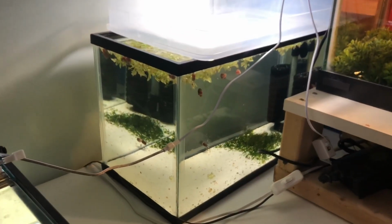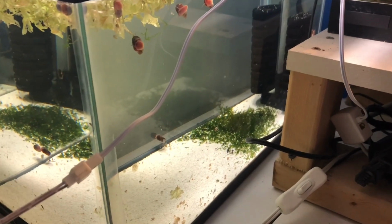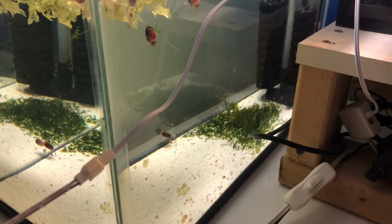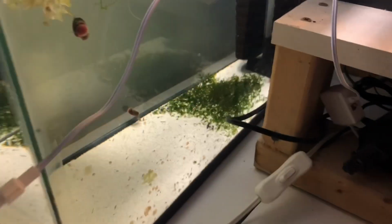Here we have a little 5-gallon tank. This tank is kind of interesting. This is when I tore down my 20-gallon high tank. And I had those orange shrimp in there. And what this has is some baby orange shrimp. I can see a couple, and see if I can zoom in a little bit.